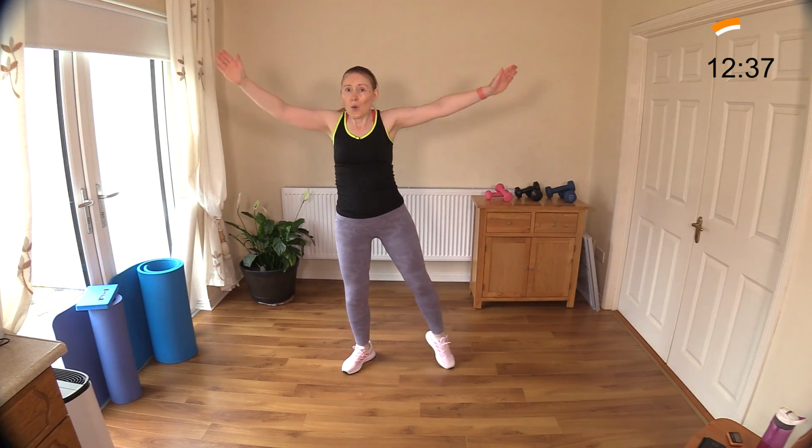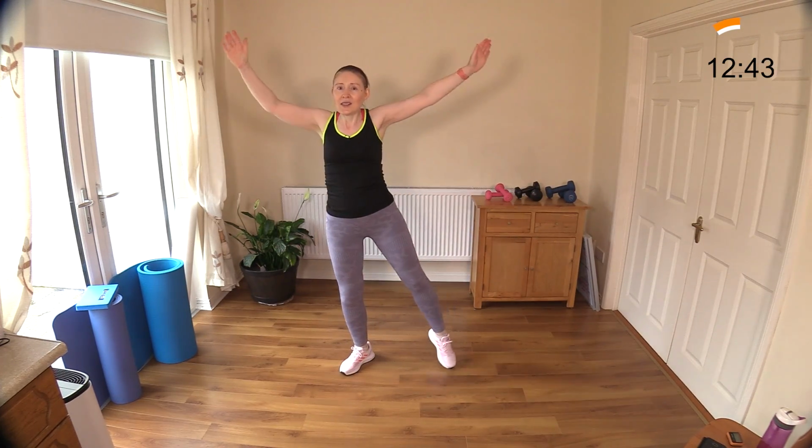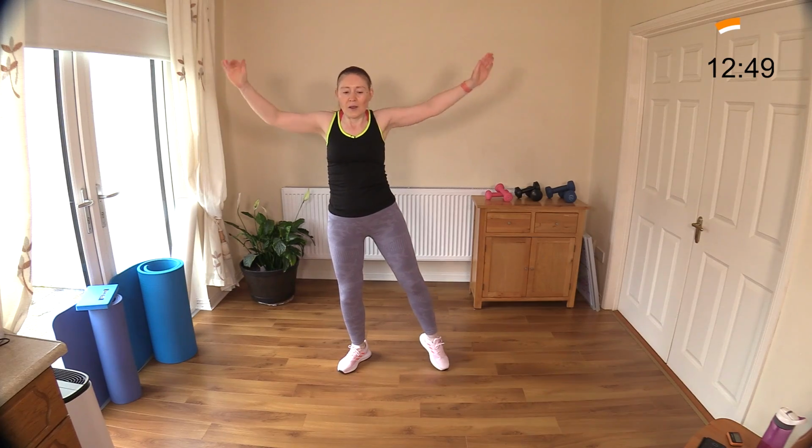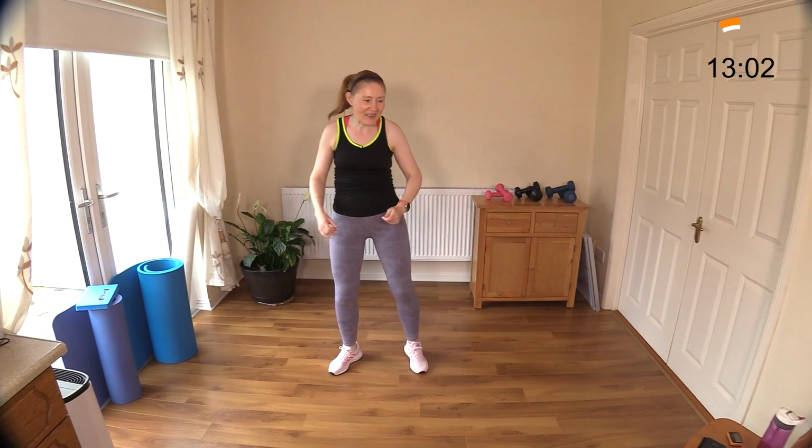So X across and then step out. It's a little bit of a tricky move to get going into, but you'll get it. That's it. Step, step, good. Reach out, reach out. Big deep breaths for me. Make the move as big as you can. Get your heart rate up before we finish. That's it, good. Well done.